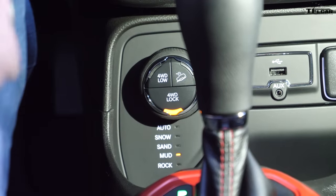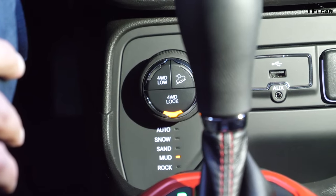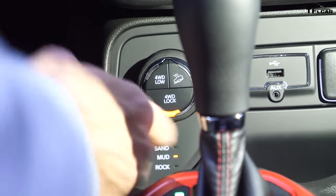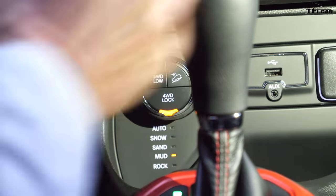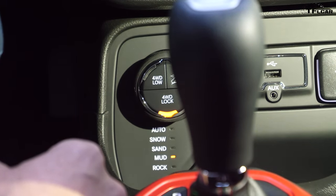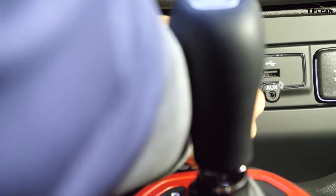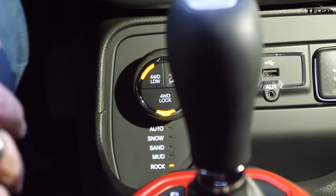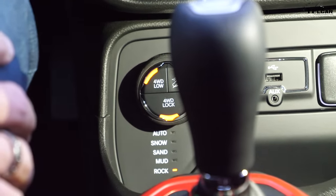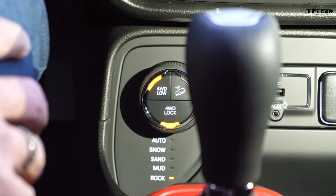Hey, Andre, you know we've got the same four-wheel drive system, right? Yes. So in this vehicle, like yours, what we have here is the ability to lock it in four low, just like that. So it splits torque front and rear. Yeah, and basically what that does is it locks it in first gear. Okay. And then we can also select the kind of terrain we want. And in this case, I'm gonna go with rock. So it's four-wheel drive lock and rock mode.